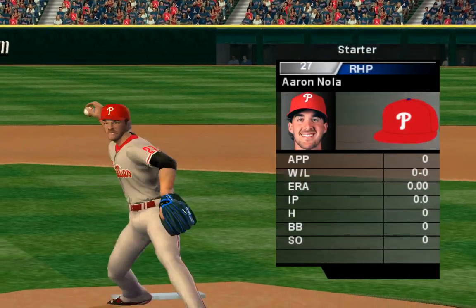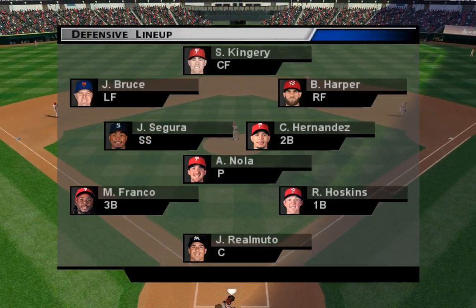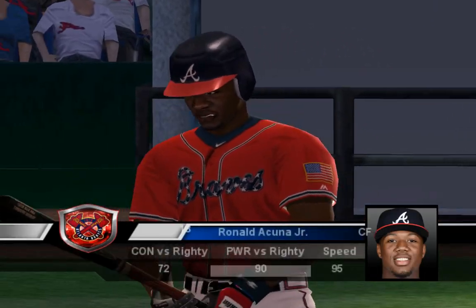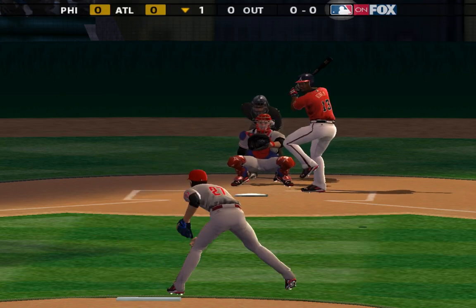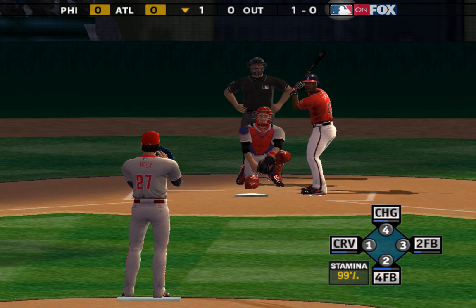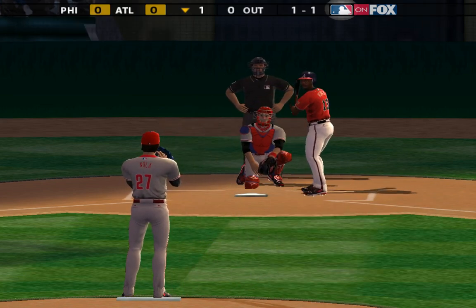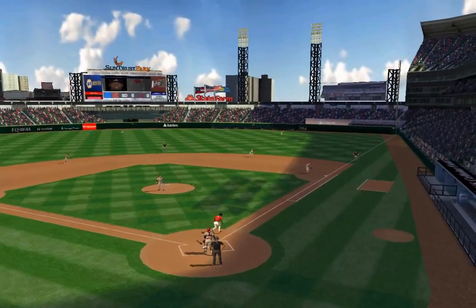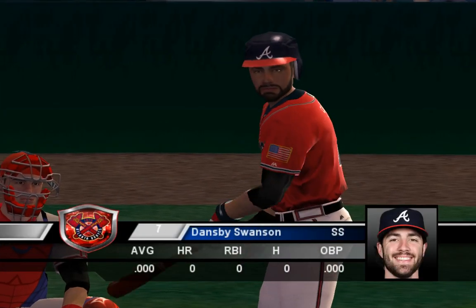Starting the game for the visitors, Aaron Nolan. Stepping in, Ronald Acuña Jr. Nolan delivers a ball, 1-0. That's a foul off the catcher. Acuña Jr. hits this one to second. Hernandez puts it away for the out. He didn't get all that ball. Fielder strolled over, got under, and he's good.